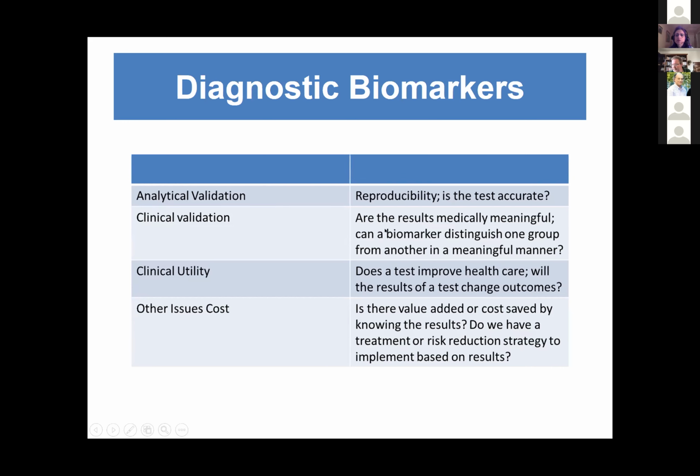Clinical validation, this is where the biomarker comes into consideration in a clinical trial. And then you look at the biomarker results and see whether the biomarker positive patients, do they do worse with regard to survival or progression-free survival, and try to understand the impact of the biomarker with regard to the outcomes. So we're taking it a step from the lab, from the first step to the second step.